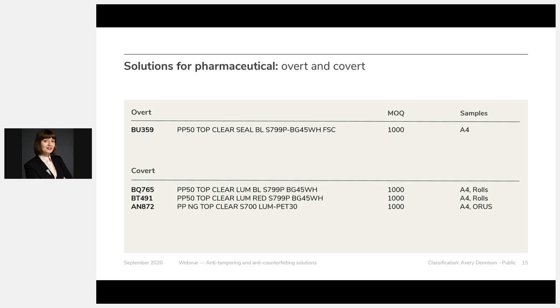So for those solutions, just to recap quickly, for the overt solutions, so those that are visible to the naked eye, it's the PP50 top clear seal blue with the 799P that I just mentioned. And then, of course, the covert ones. Here we are looking into the luminescent range. So PP50 top clear luminescent in the blue color with 799P, but also luminescent polypropylene with red color. And of course, we also have the standard materials, so the luminescent adhesives that are well known. Here is an example of 700 luminescent, also with the PP. We can, of course, combine those with the PET, also with white films. So really, there are many different options.